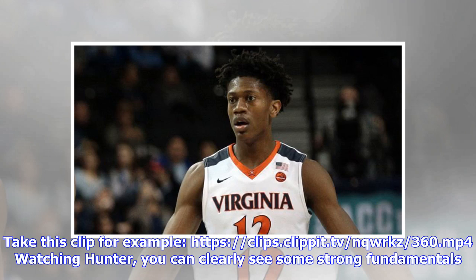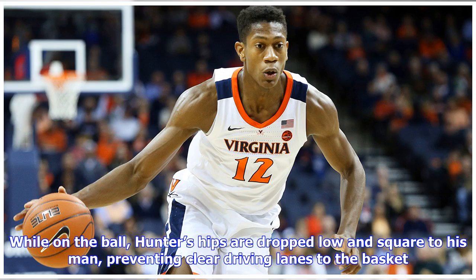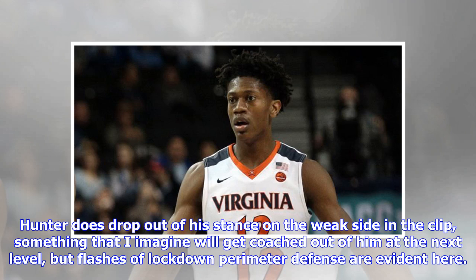Take this clip for example. Watching Hunter, you can clearly see some strong fundamentals. His feet are constantly chopping, shifting his body into better and better defensive position. While on the ball, Hunter's hips are dropped low and square to his man, preventing clear driving lanes to the basket. Hunter does drop out of his stance on the weak side in the clip, something that I imagine will get coached out of him at the next level, but flashes of lockdown perimeter defense are evident here.